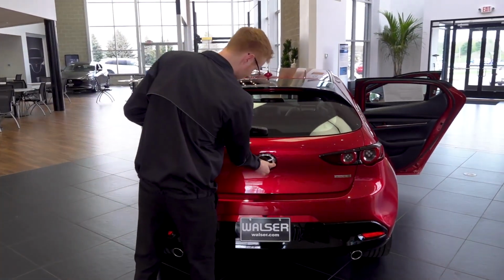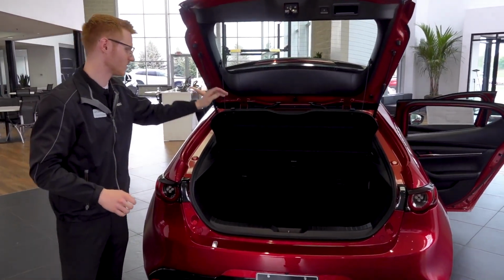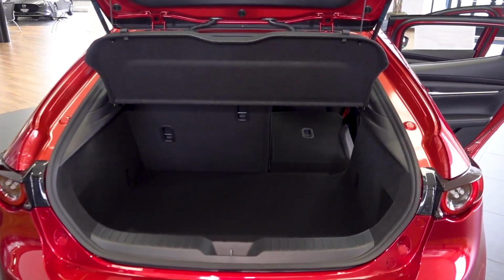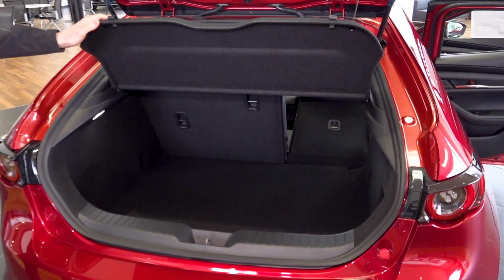To open the back here, it's under this Mazda symbol, which is really nice. The redesigned front end is actually a lot sleeker and a lot easier to work around here. On the inside, you have the cargo cover, so if you have any valuable items that you keep in the back, or if you just don't want people kind of peeping down your windshield or your rear window there, that'll cover you right there. It is also removable too, as well.